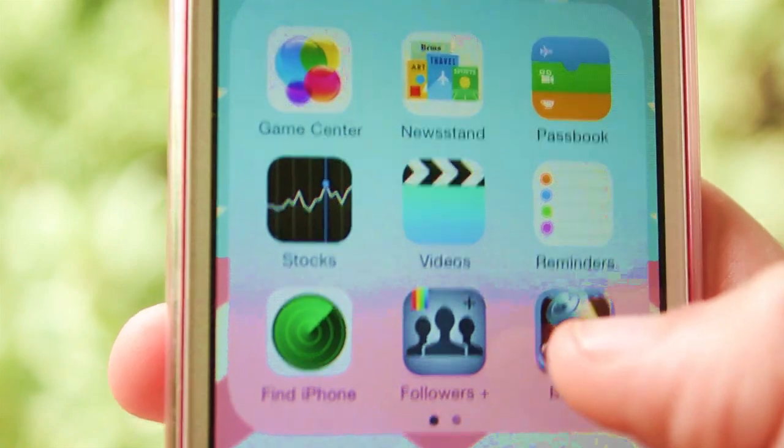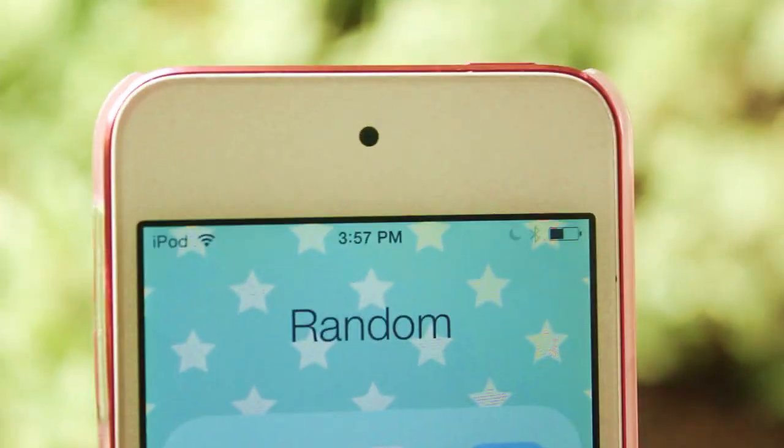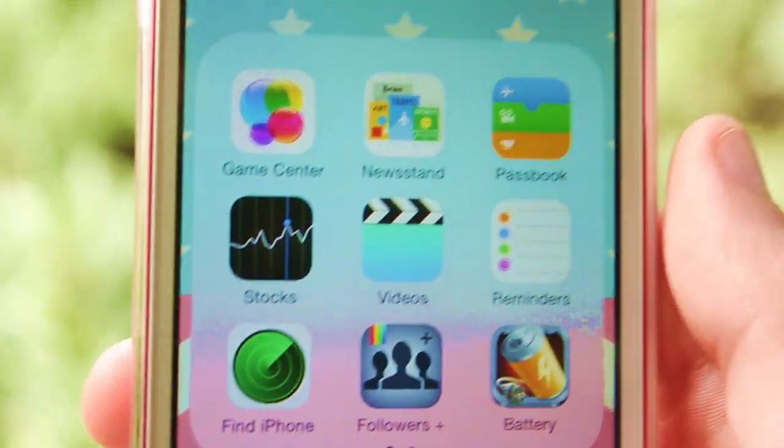Next, I have the battery, because as you can see, the iPod doesn't tell you how much you have remaining, and sometimes I just like to know, so I go to this to tell me how much percentage I have left.